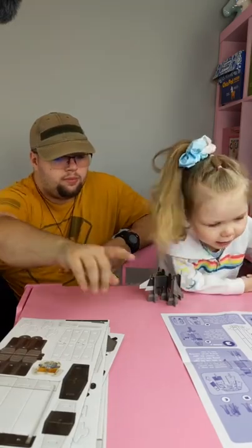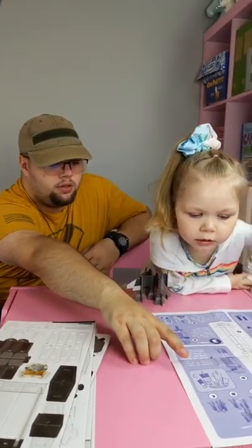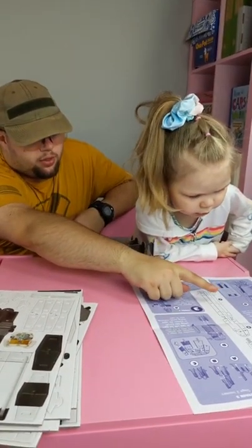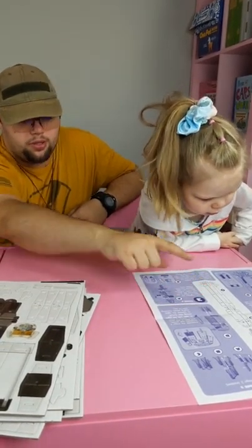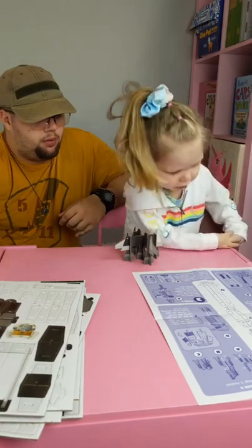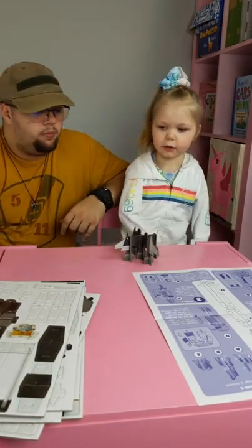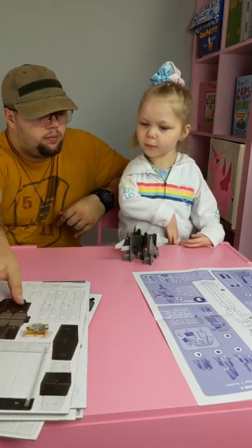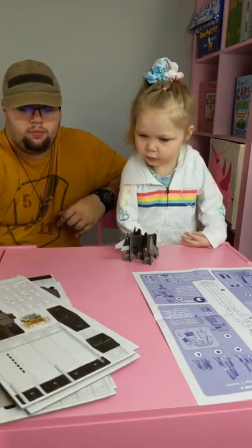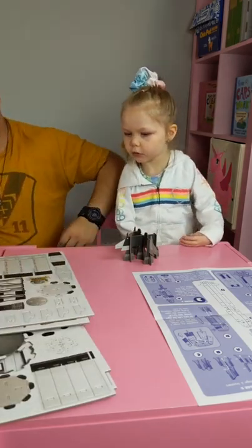Next part. Looks like up here, stage... no, wait, yeah, it's still stage one. So we did part B. Okay, so we need the round thing. What's the round part? There's like a round circle with like bumps sticking out. Okay. It doesn't have a letter labeling it?